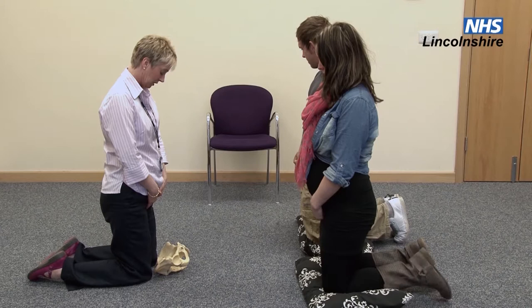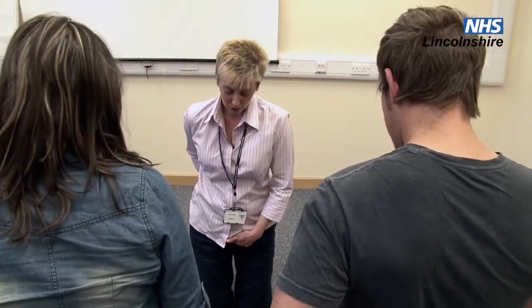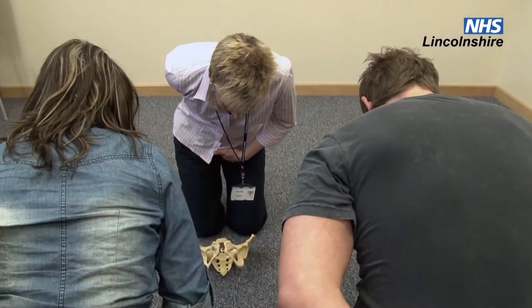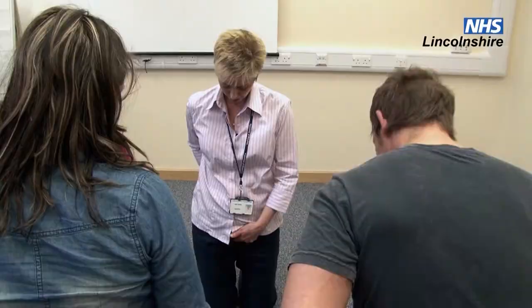Okay, and then pop your other hand on the coccyx. And then I want you to lean forward as far as you can. And tell me, can you feel anything happening when you lean forward? Yeah, your coccyx is lifting. Fantastic, yeah? Can you feel that bit? Yeah, you feel that lift, yeah. Yeah, that's grand. Okay, right.